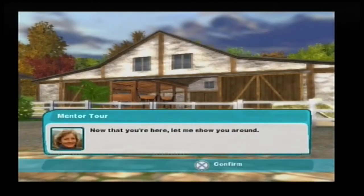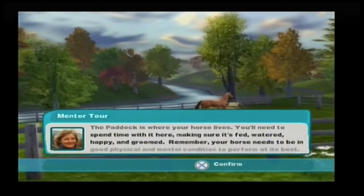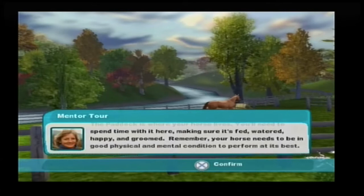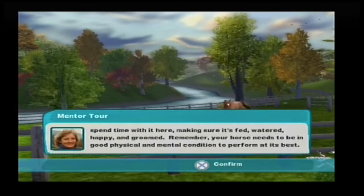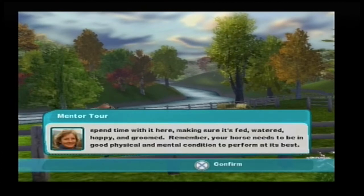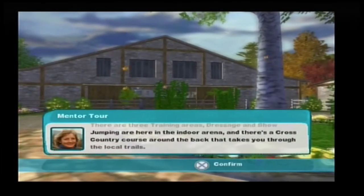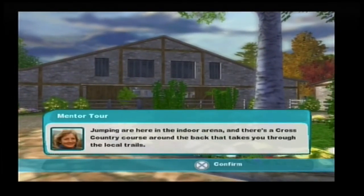Now that you're here, let me show you around. The paddock is where your horse lives. You'll need to spend time with it here, making sure it's fed, watered, happy and groomed. Remember, your horse needs to be in good physical and mental condition to perform at its best. There are 3 training areas. Dressage and show jumping are here in the indoor arena, and there's a cross-country course around the back that takes you through the local trails.